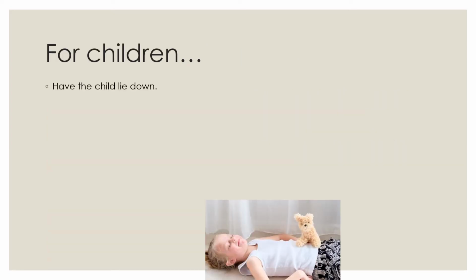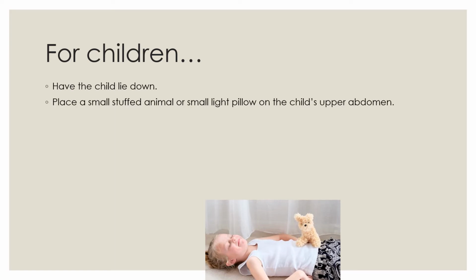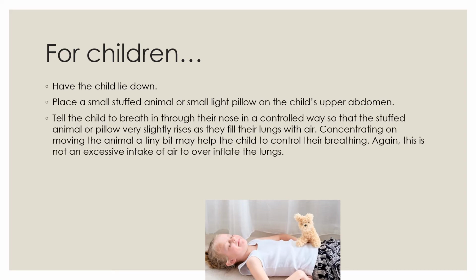For children, have a child lie down. Place a small stuffed animal or small light pillow on the child's upper abdomen. Tell the child to breathe in air through their nose in a controlled way so that the stuffed animal or pillow very slightly rises as they fill their lungs with air. Concentrating on moving the animal a tiny bit may help the child to control their breathing.